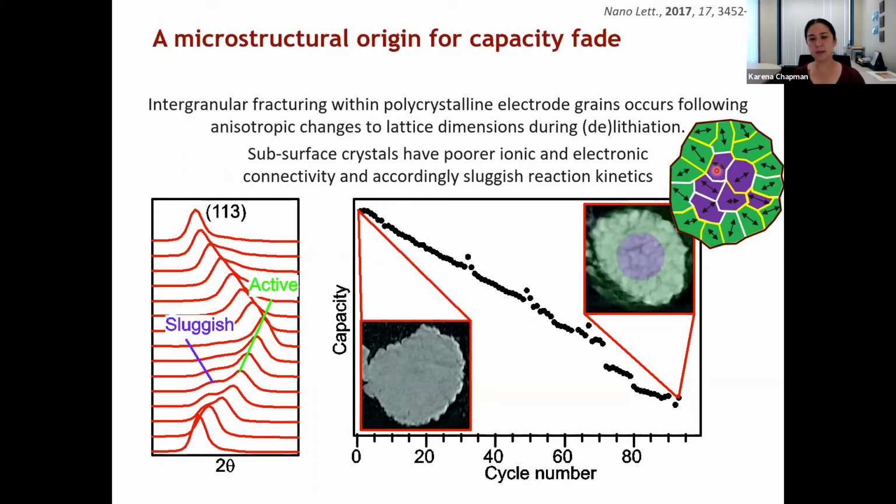And so what this tells us is that intergranular fracturing of that nanostructure is really important for the lifetime. And if we want to start to engineer systems that are going to last for many more years, so we don't have to keep taking new natural resources to make our batteries, then we need to think about that microstructure and perhaps optimize the overall small particle size, primary particle size versus the secondary particle size.